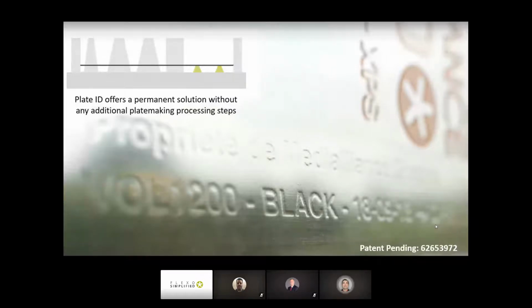So what is Plate ID? I can't give you a tremendous amount of information here, unfortunately. But if you look at the diagram in the top left, it kind of explains what that is. If we pretend this is a plate, and you have the printing surface way up here, and then you have the floor of your plate way down here, Plate ID actually allows us to raise a very low profile image off the floor of the plate to keep it very far from the printing surface, but also allow us to very easily read it. So this is a 100% permanent solution. Can't be removed with alcohol, can't be wiped off, doesn't print.